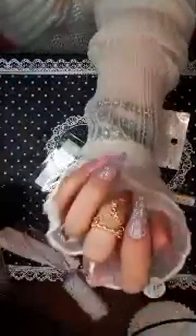Super cute ring. Look at that. The little star hanging. I like it. And then I got this one.